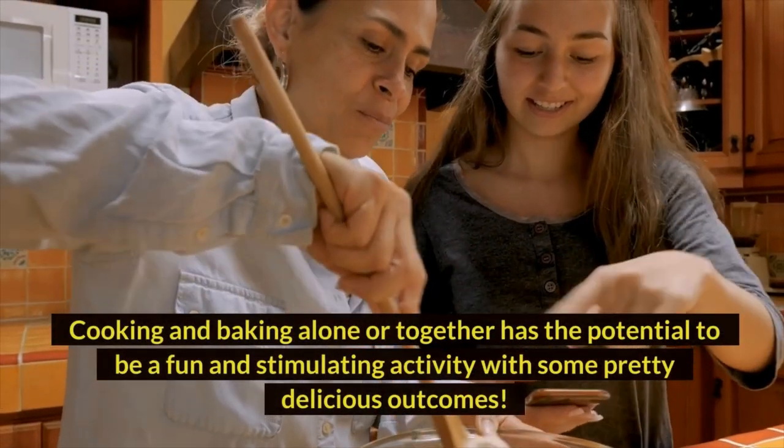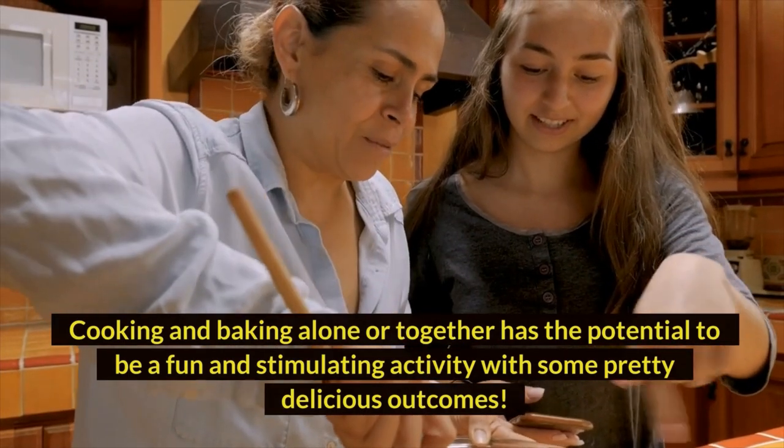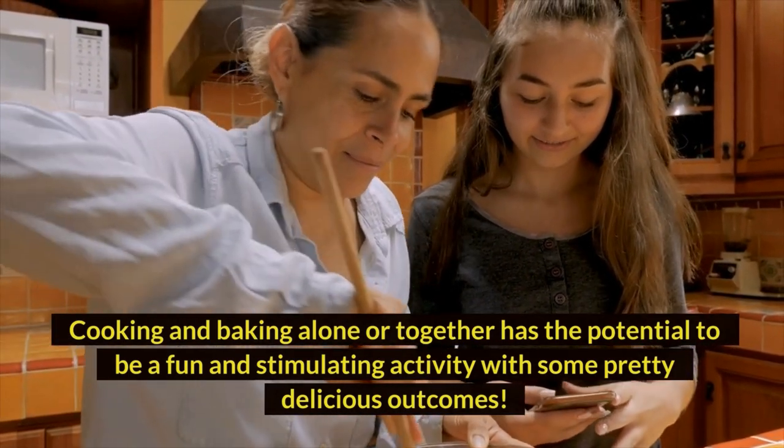Cooking and baking alone or together has the potential to be a fun and stimulating activity with some pretty delicious outcomes.